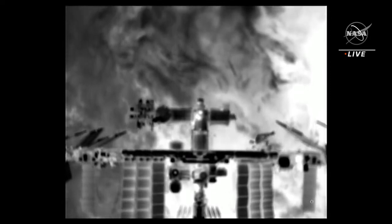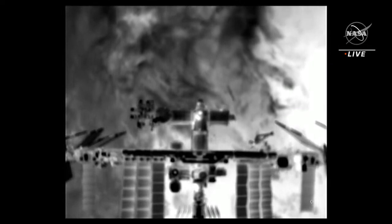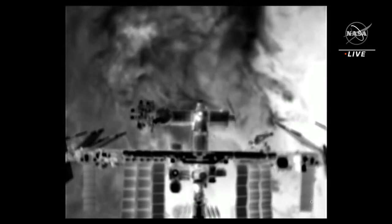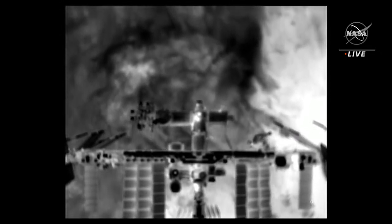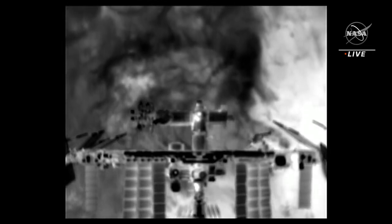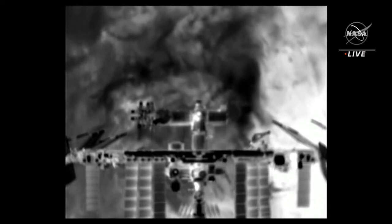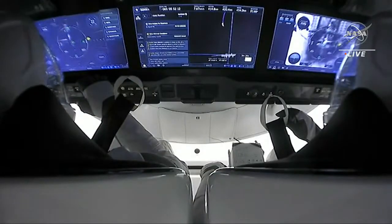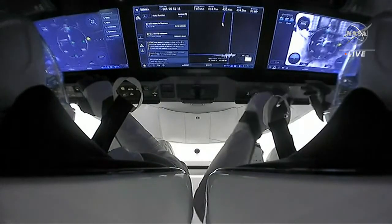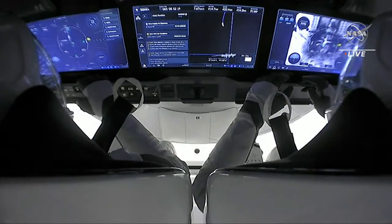As Dragon Endeavour passes over a ground station, still waiting for a communication from the station, but we are able to get video from Dragon itself. This is the centerline camera looking right down at its original docking port, that zenith port that you see at the front end of the station at the Harmony module. It backed away and commanded a hold at approximately 80 meters. Teams are now assessing to make sure everything is ready for that transition maneuver that gets it to the new docking axis.